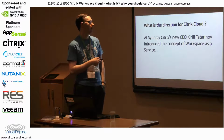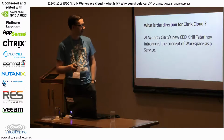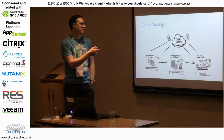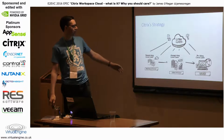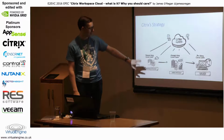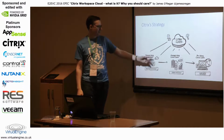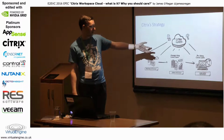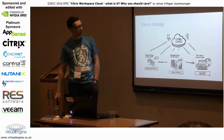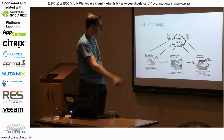I can't see this going away. I think this is where Citrix are going. As I said, this kind of outlines their strategy. What they want is the management from Citrix Cloud. You can have your traditional deployment, but you can extend it via Citrix Cloud, or you can do a hybrid approach, or you can do total cloud native. So Citrix wants to be the delivery and management mechanism for all of these different options.